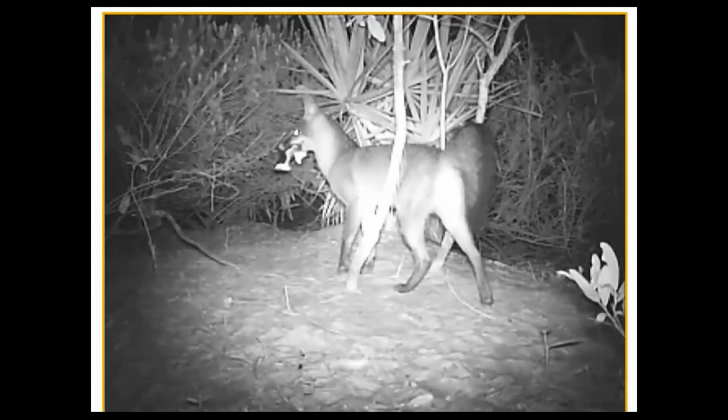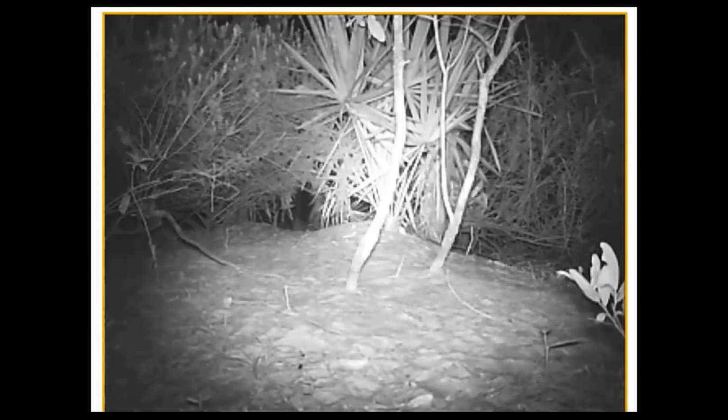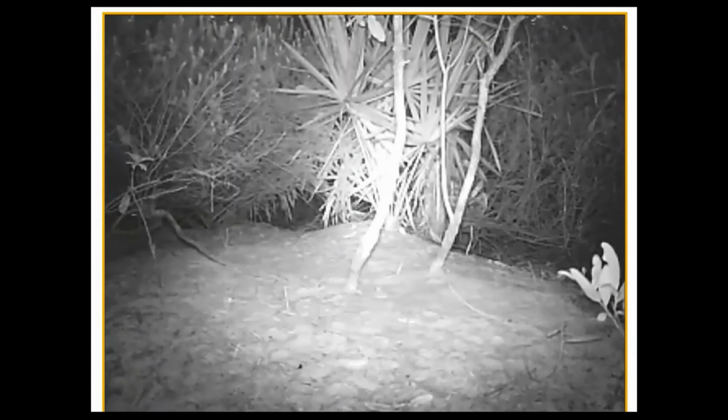She also brought them trash. She brought little gopher tortoises for them to eat also. So they were playing with this and eating it in front of the camera.